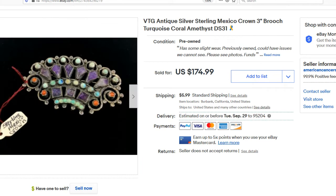Next up is this vintage antique sterling silver Mexico crown brooch. It has little bits of coral, amethyst, and turquoise. The turquoise are the little blue cabochons, the coral is the little orange ones, and the amethyst is the little purple ones, as we can see here.